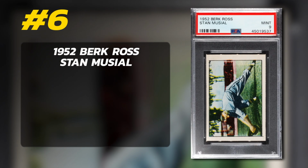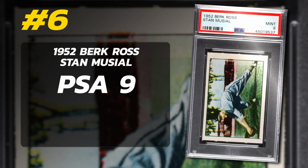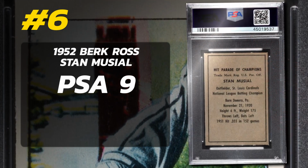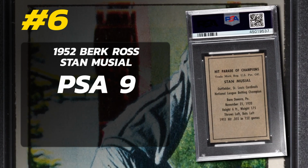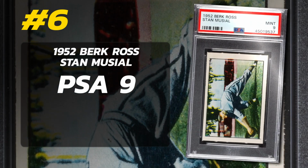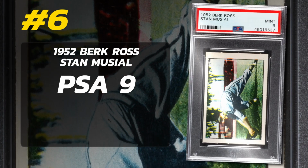Number 6, 1952 Berk Ross Stan Musial, not numbered, graded PSA 9, mint condition. So the Berk Ross cards were produced by Berk Ross Company based in New York. The 1952 set features 72 cards, each measuring 2 inches by 3 inches. The front of each card displays a hand-painted color image of the player. Some photos were taken from the 1950 Bowman set. Stan Musial is a horizontal format, showing him reaching down for a ground ball, it looks like.